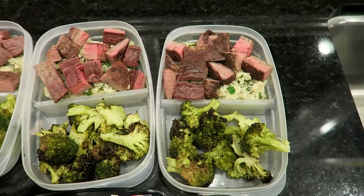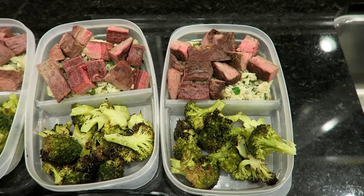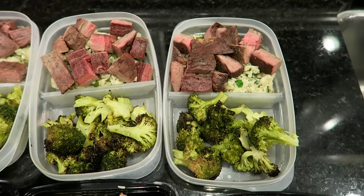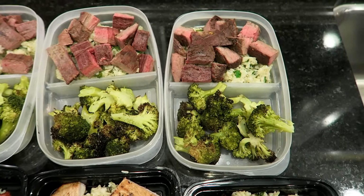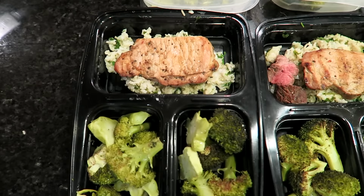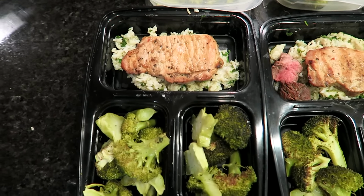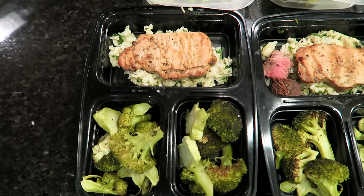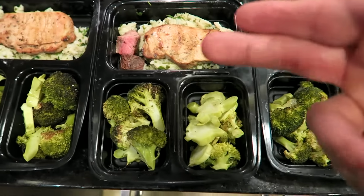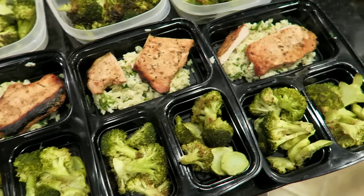All right, starting with my post-workout meal, I have 1 cup of rice with 7 ounces of the flank steak and 1 to 1.5 cups of broccoli. I have 5 of those meals. Then I have about 1/2 cup of brown rice, 4 ounces of the pork chop, and 1 to 1.5 cups of the broccoli. And this meal, it was too small, so I had to add some flank steak to it. But all the other meals are the same.